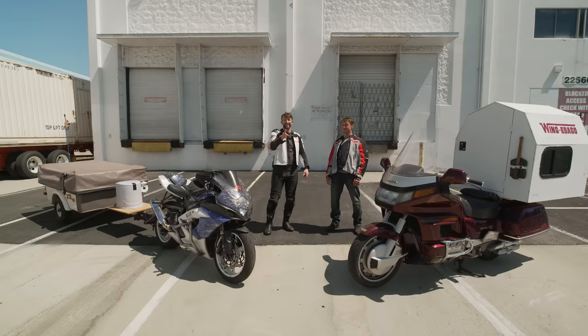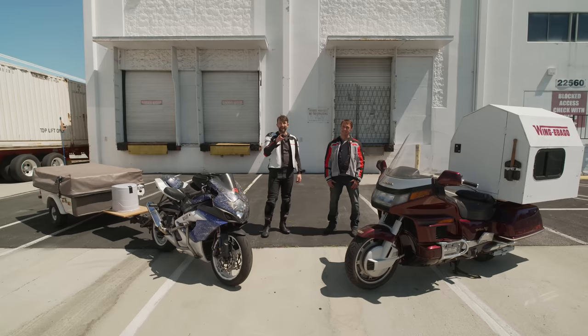Correctamundo. I mean, come on, look at these things. They're cool to look at. Yeah, they look better than they're probably gonna be to ride. Take your bets right now. Do you guys think it's gonna work? Is it gonna work? I really don't wanna fall over on this thing. We don't know if it's gonna work.